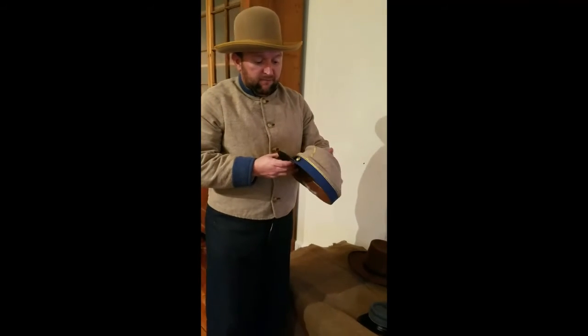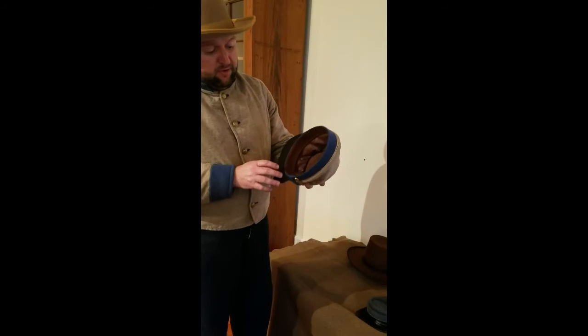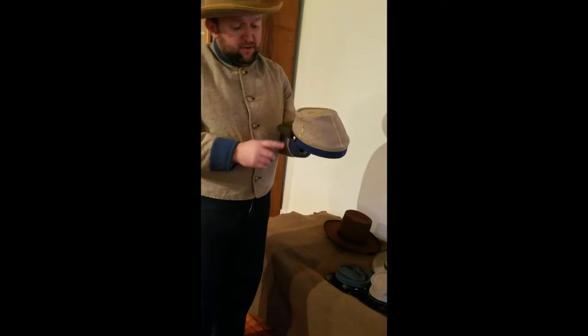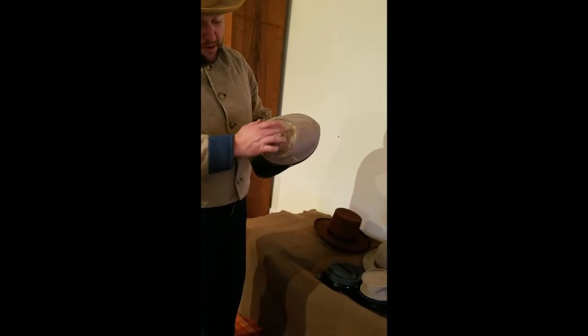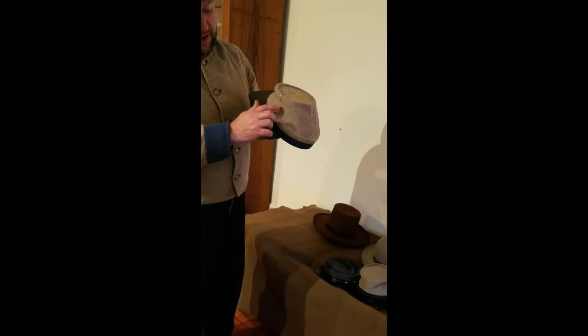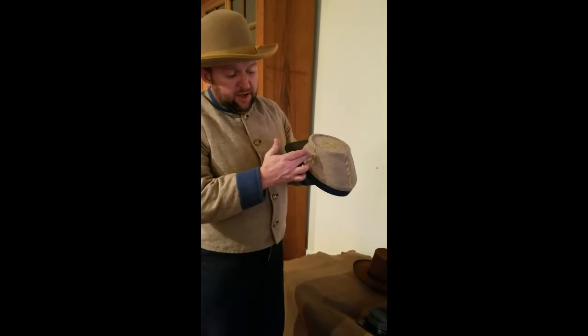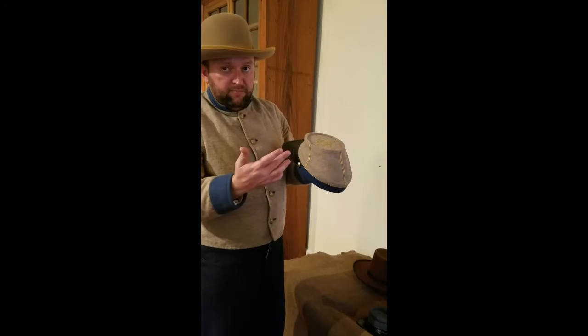And this is a Confederate captain's hat. It's a little bit fancier than your normal enlisted or privates', sergeants' hats. This hat has gold trim all over it, and it's got two lines of gold trim. That means that he's a captain. The fewer the lines, if it's one line, it's lieutenant, two's a captain, and on up to general.